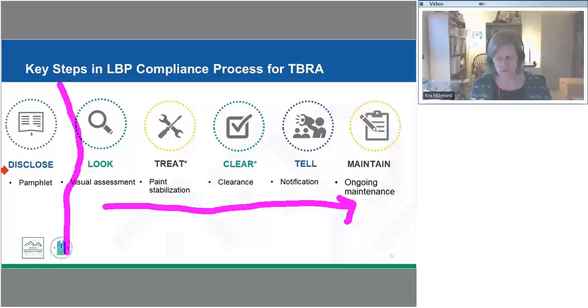Most of our projects do have children under 6 living in them, so first we're going to be looking. We're using a visual assessment to try to look for any deteriorated paint. If we identify any deteriorated paint, if we see those hazards, then we're going to be using paint stabilization. After the work has been done using properly trained RRP workers, that work needs to be cleared by what's called a clearance exam, performed both visually and with dust sampling. Then we need to be notifying our residents about what was found, what kind of work was done, how that was treated, how it was cleared, and then the unit needs to be maintained. So there are ongoing requirements because there is an ongoing relationship between the funding source of the program and the unit. And we are going to go into more detail about what the steps are for each of those as well.